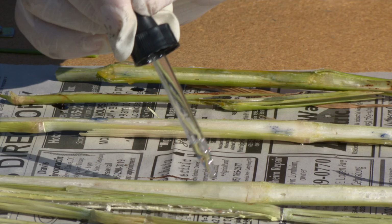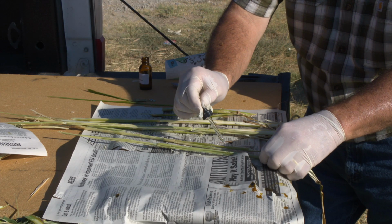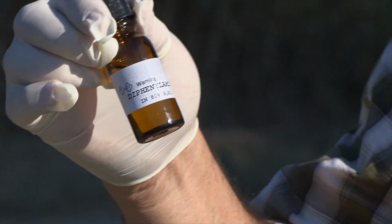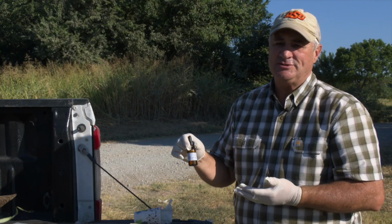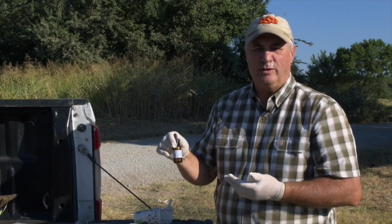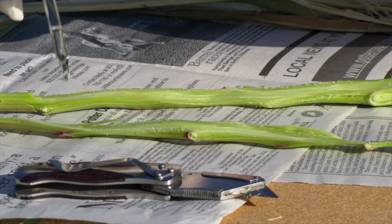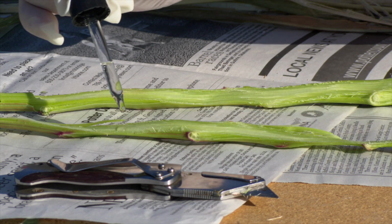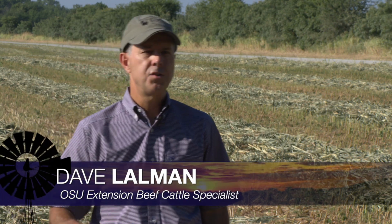So this is a diphenylamine reagent, an acid, and it's very toxic, so it's not available to everybody. You need to go through your extension office to be able to do this test. If nitrates are present, it's going to show a blue to purple color change in the stem wherever we drop the reagent. The nice thing about the quick test, if you get a negative answer, in other words, it does not react to the reagent, there's low chance of getting a false negative.